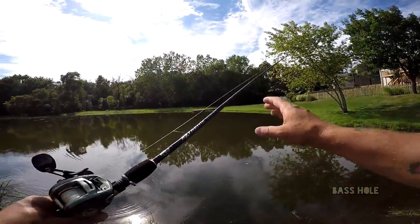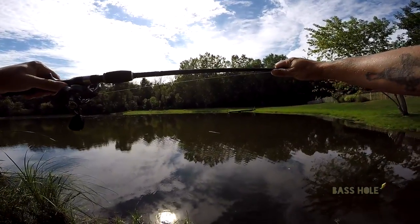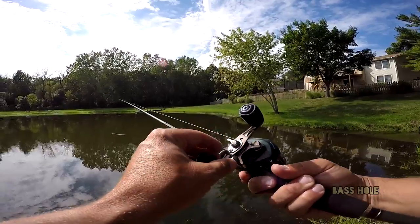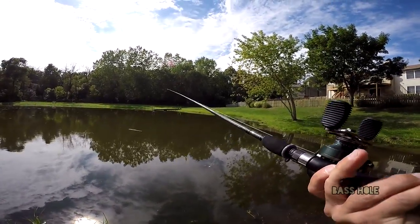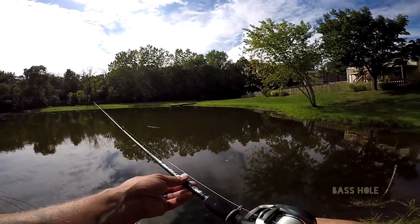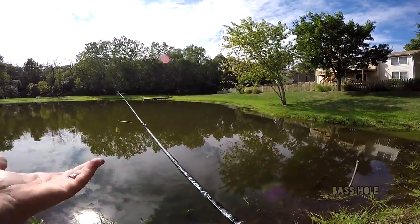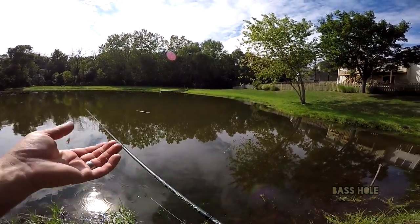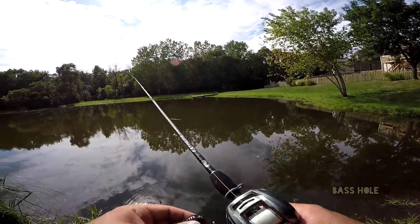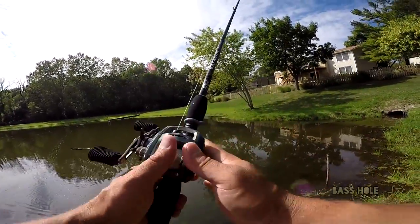What I got here is an Extreme Tournament. It's a 7 foot medium heavy action rod with an Extreme 7.1:1 gear ratio. I got this combo at Bass Pro Shops. Not a huge fan of the rod. I like the regular Extremes. Wasn't really a big fan of the Extreme Tournament, but you know what? I've caught a lot of fish on this rod, so I've been pretty happy with it. It was like a $70 deal. The reel itself was worth it, so I went and got that. So that's what I'm using today. All right, guys, let's stick and move.